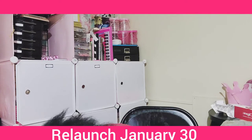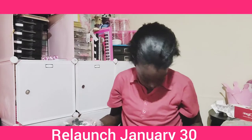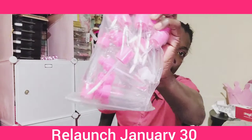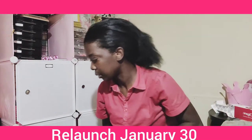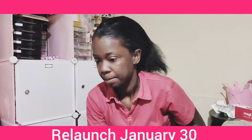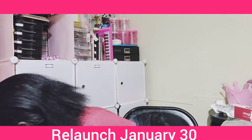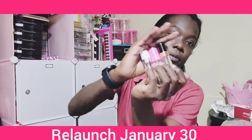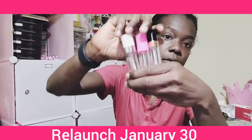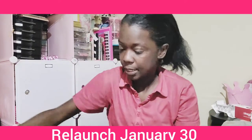Then I got some wand tubes. And it's the black top ones, the pink top ones, and the white ones. And this is what they look like. It's actually these tubes right here. So that's what they look like.